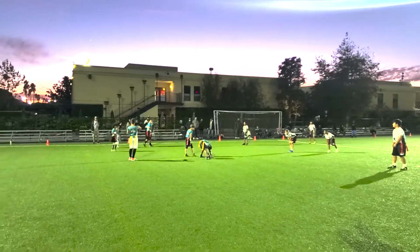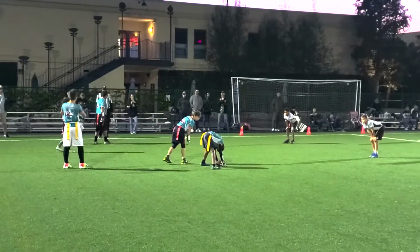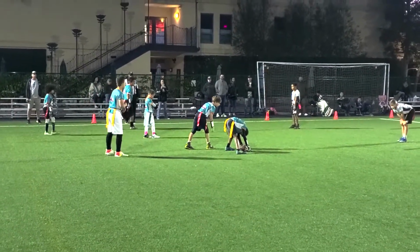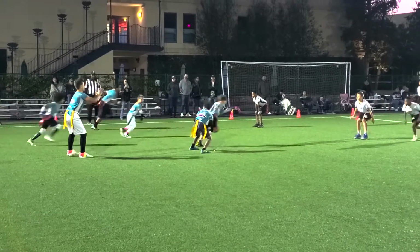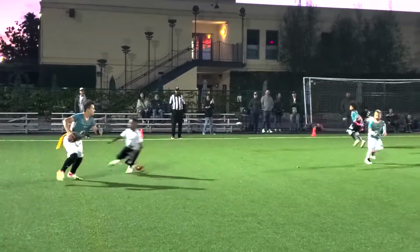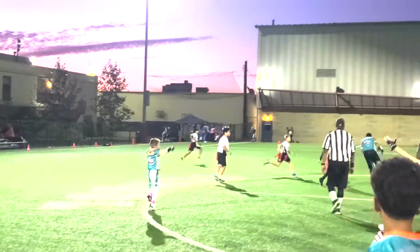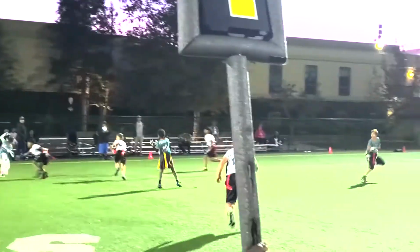So I think this is fourth down. They need about 10 yards for the first down. Actually, it's like 15. No, it's about 10 yards. You can tell from the rush line. And it's a pass. He rolls out, strong, caught by Jaden. That's a first down. Galvez.